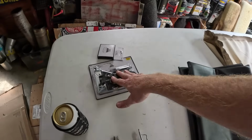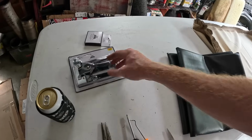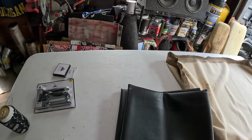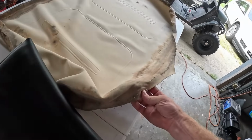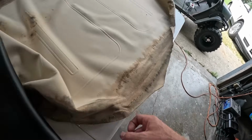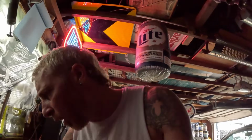And then I got this heavy duty stapler because it was heavier than the one I had. I do believe the staples are probably the same size as these, so I'm not necessarily too worried about anything like that. You just put a shitload in. Do have another staple gun just in case my wife comes out and decides that she wants to join me.